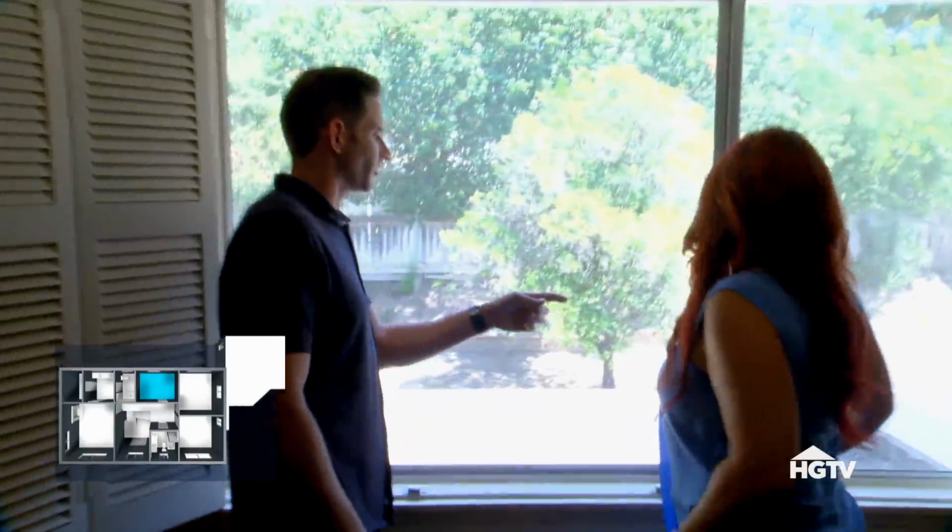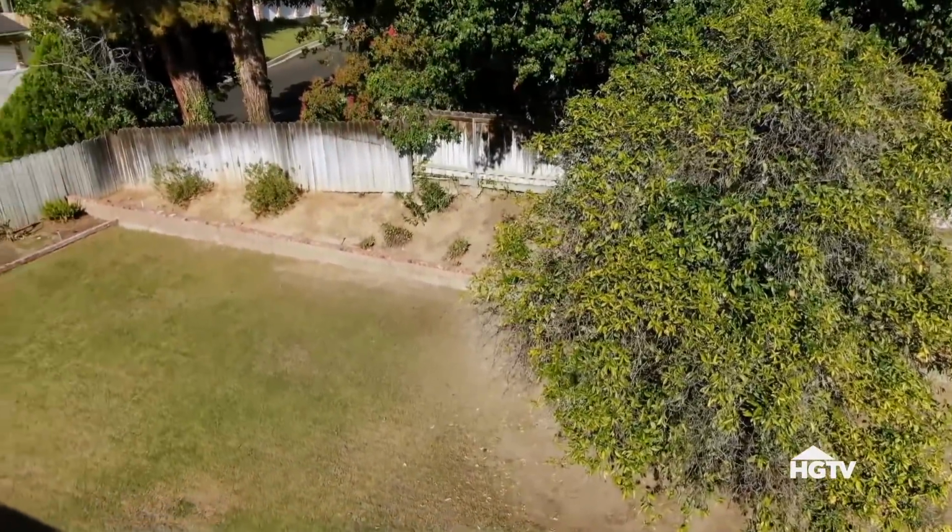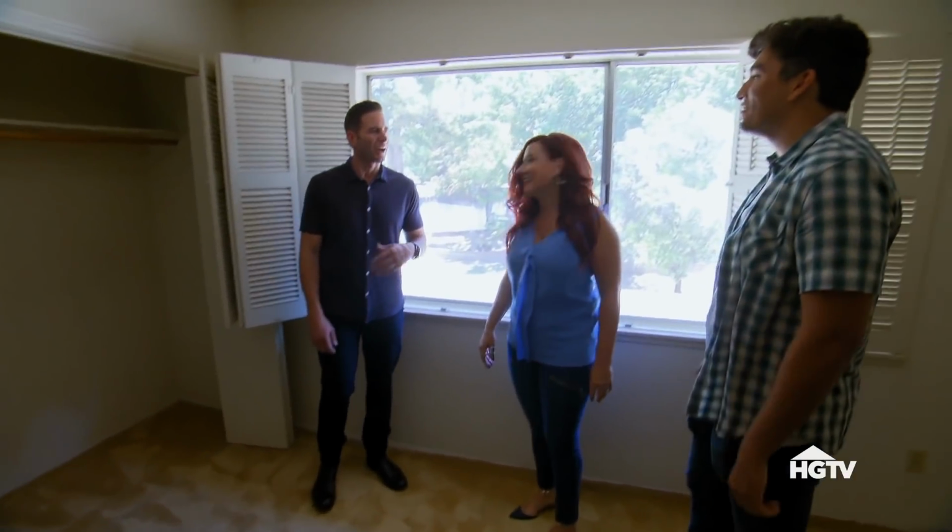You might want to get rid of all this dead brush because it's like 150 degrees out, and you don't want your flip to burn down. Right. She'll have me go out there and do that for her. I already knew that.